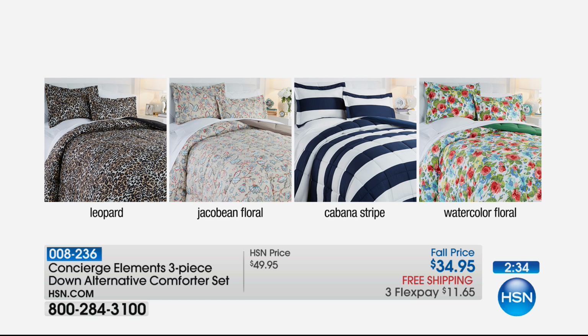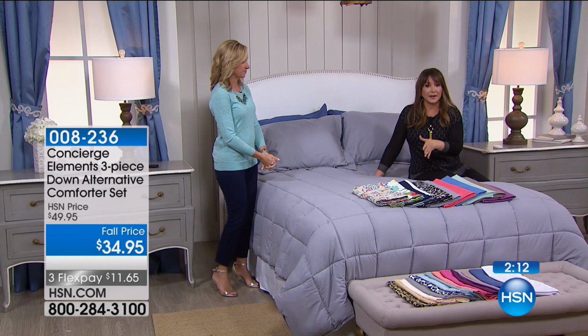Cabana stripe is that ultimate nautical Americana look. And then the Jacobean floral is something that you would expect to maybe have embroidery on it because it's quite elaborate. However, it's been toned down. It is toned down. It's very soothing and inviting. And then the leopard is available, as well as you can do all your solids.